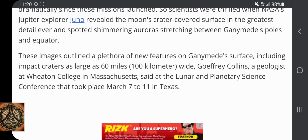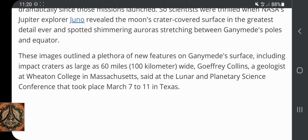These images outlined a plethora of new features on Ganymede's surface, including impact craters, electrical discharge impact craters as large as 60 miles wide. Jeffrey Collins, a geologist at Wheaton College in Massachusetts, said at the Lunar and Planetary Science Conference that took place on the 7th to 11th in Texas.